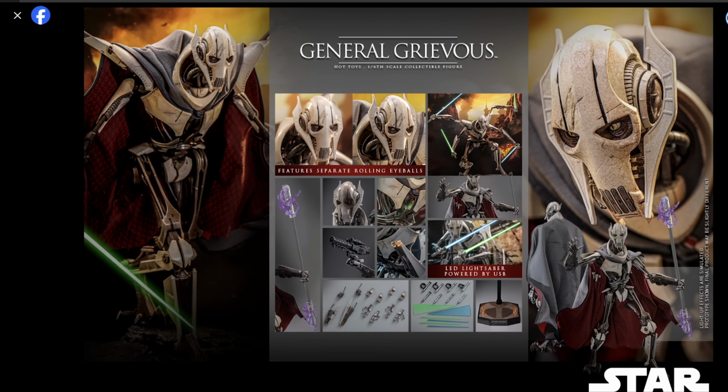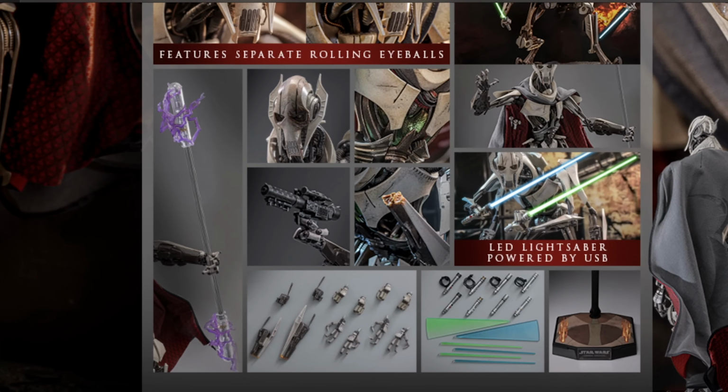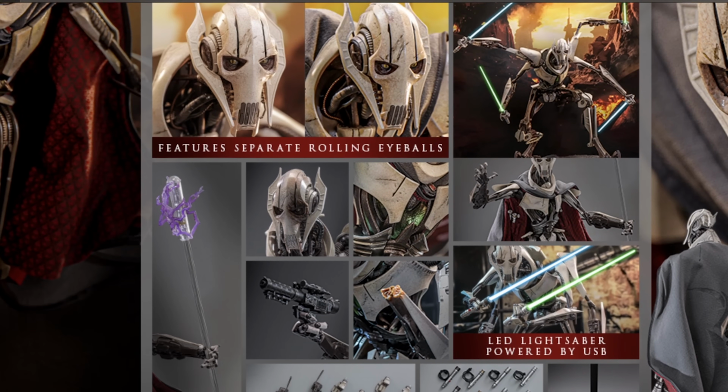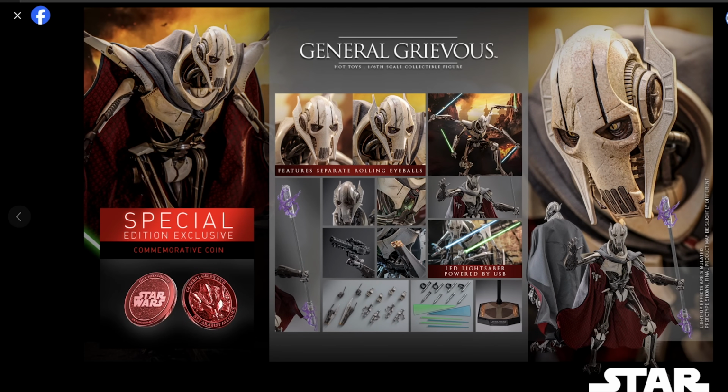Separate rolling eyeballs, LED lightsaber powered by USB. That's a whole lot of stuff. Staff, a blaster, a broken-off hand. A lot of switch-out parts. Some switch-out hands. One can only imagine one of them is posable. Gotta be. One of those hands has got to be posable. I dig it. You're going to get a special edition coin.